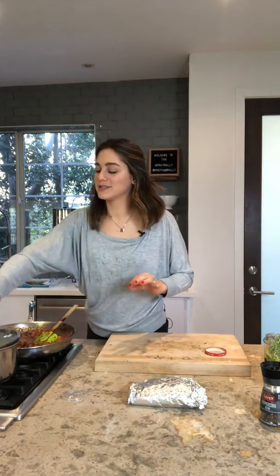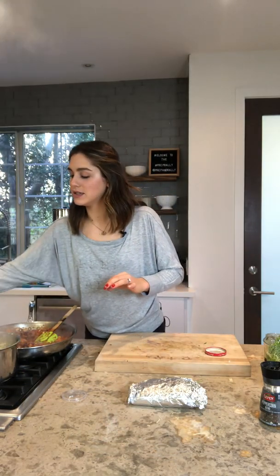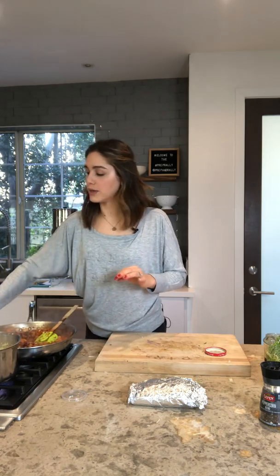Okay, so that's it. I want to show you what this Sloppy Joe looks like. It looks so good, smelling amazing. The quinoa is done. That's so fast. It cooks so quickly. Check it out. Can you see? Perfectly fluffy. I'm going to fluff it with a fork.